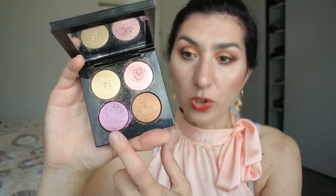Again, there's a gold. This purple here is really, really gorgeous. This bronzy brown, very beautiful, very fitting with my skin tone. Overall, a very beautiful palette. I don't reach for it very often, and when I do reach for it, it's mostly for the topper shade over here. But it is still a very beautiful release.